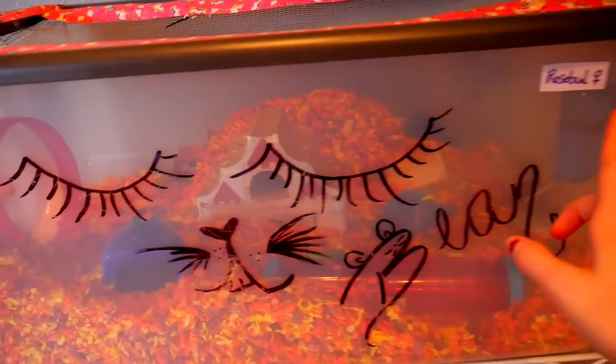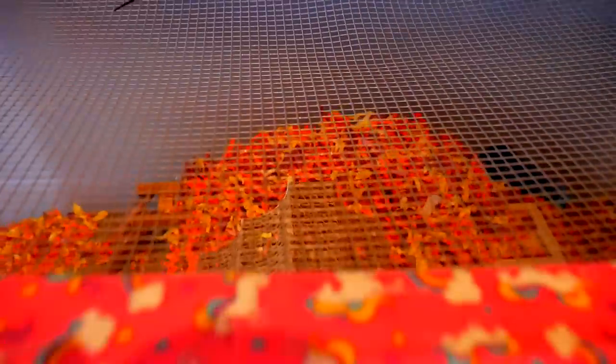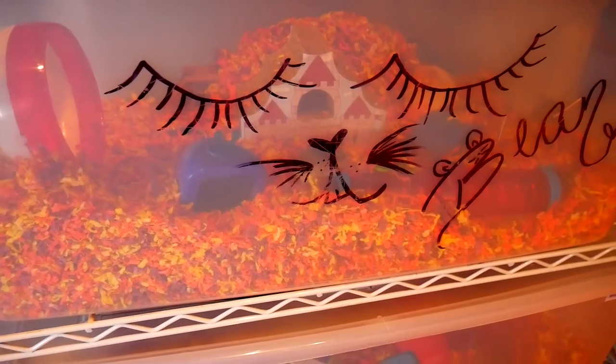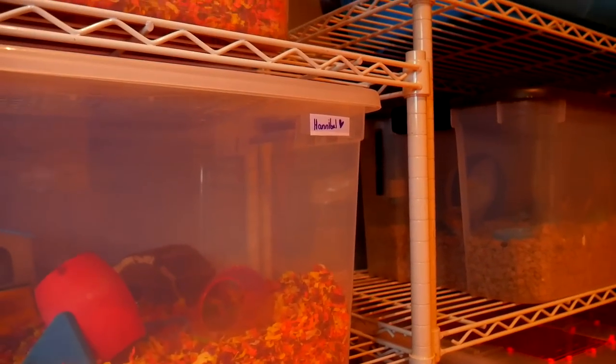But nope, that's her. And she is just having a blast. This is her setup here. She dragged all that bedding over there. Look at that big pile. She's very happy. She's like a little princess, little speedy princess. Yeah. And then next we have my boy Hannibal. So he's got the little heart next to his name here.